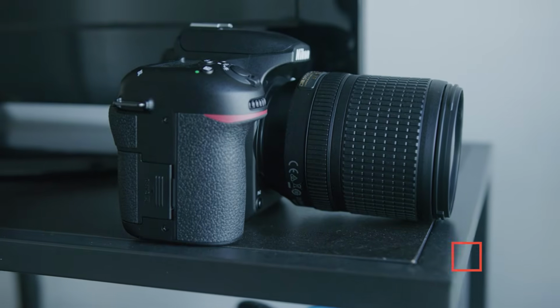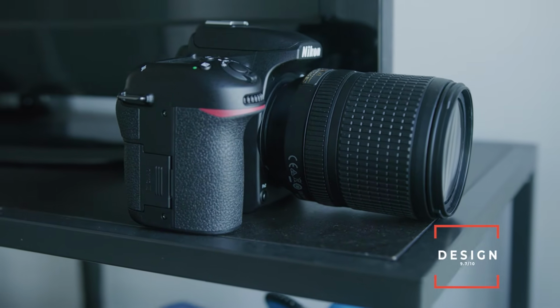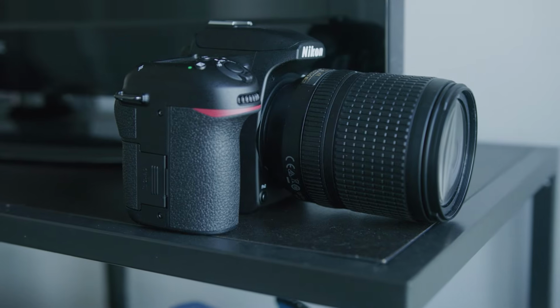But other than that, I would give the design of this camera like 9.7. If it wasn't for the scroll wheel or the hourglass issue, this camera is honestly perfectly built.